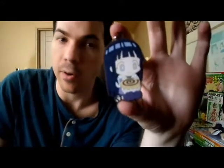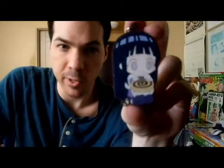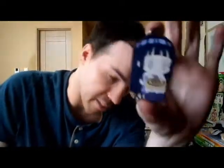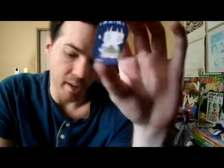So this is a series, and Naruto has one with ramen. I don't own that one. I have a lot of Naruto ones, but Naruto's comes with ramen, so that's what series this is. Pretty cool. Hinata. I had to pick this up. This is actually pretty rare. It's hard to find, especially here in Korea. So I bought this one online, straight from Japan.